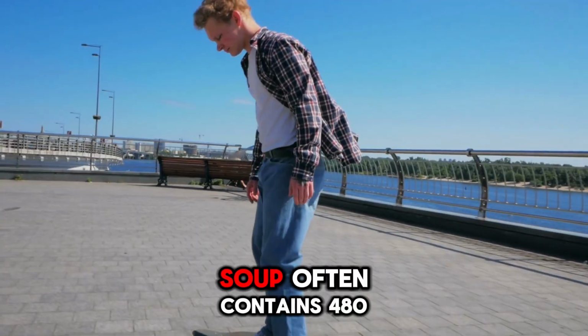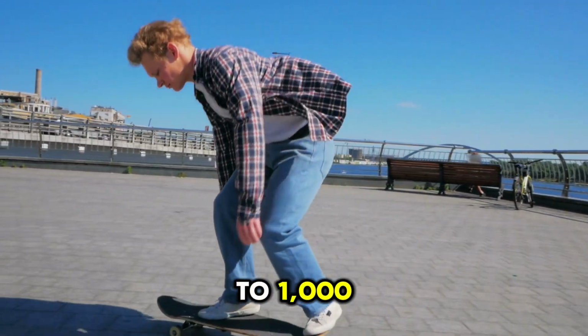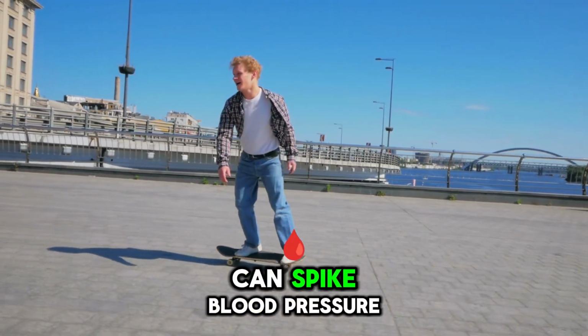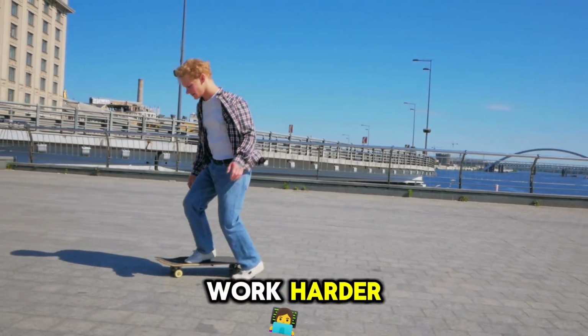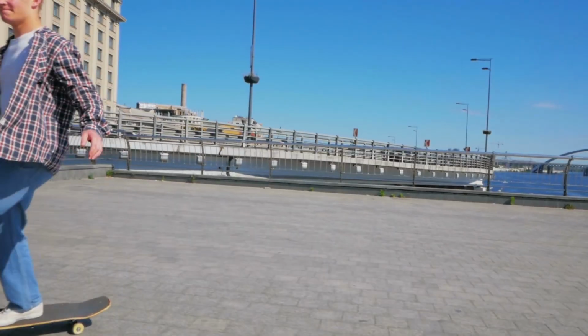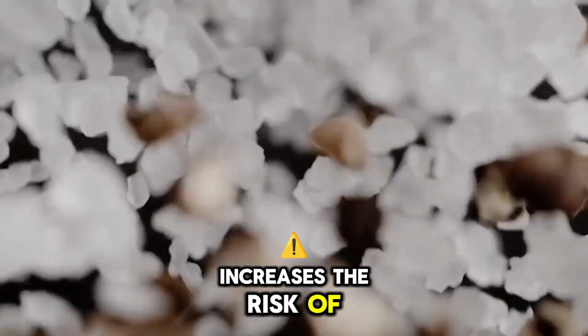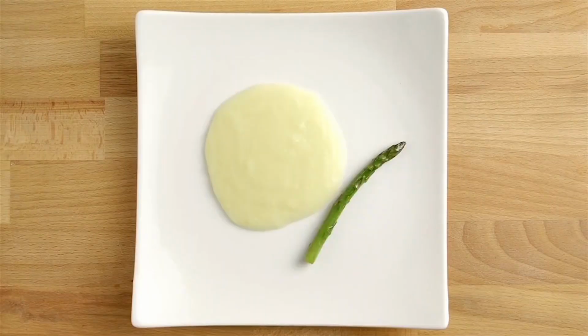A serving of canned soup often contains 480 to 1,000 milligrams of sodium. Consuming such high sodium levels can spike blood pressure, force the heart to work harder, and overburden the kidneys. For those already managing diabetes, this added strain increases the risk of cardiovascular complications.